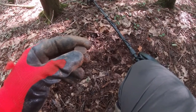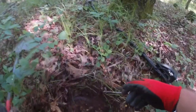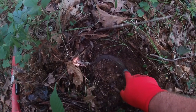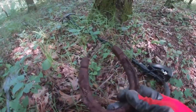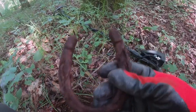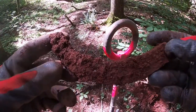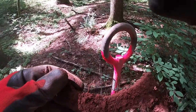Told y'all we was getting close. I think we just got closer. You see that? What is it? What do y'all think that is? Yep. It's a horseshoe. A small horseshoe. Yep. Maybe our luck is gonna pick up. We got half of a horseshoe. Oh well, let's keep it swinging.